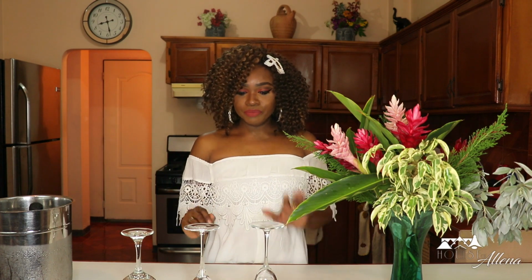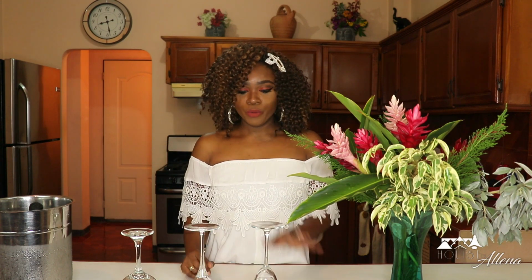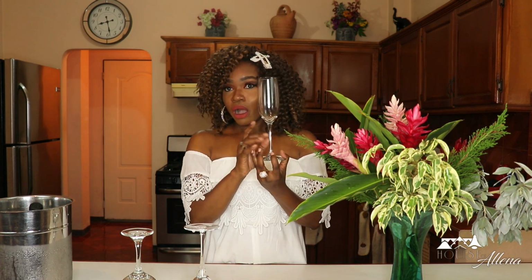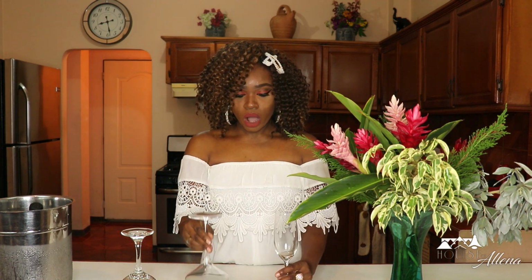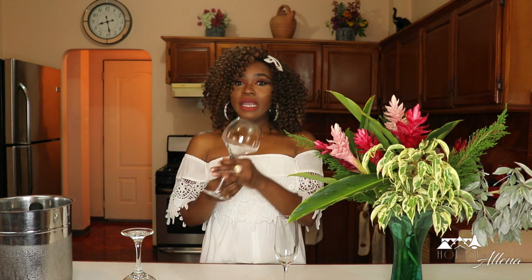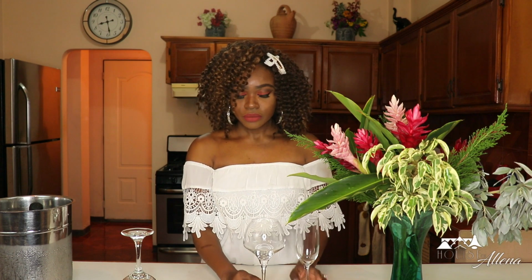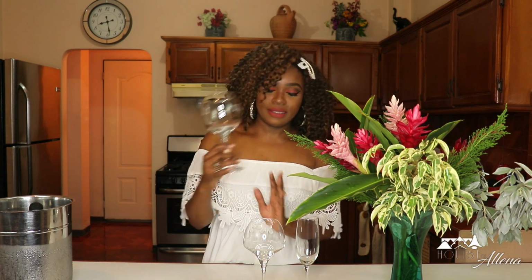Alright, so before we get into the wine tasting, I have 3 wine glasses here with me, and I just want to go through quickly the different types of wine glasses and what we use them for. So the first one I have is my champagne flute. The second one I have is my white wine glass. I hope you all can see. And the third one I have is my red wine glass.